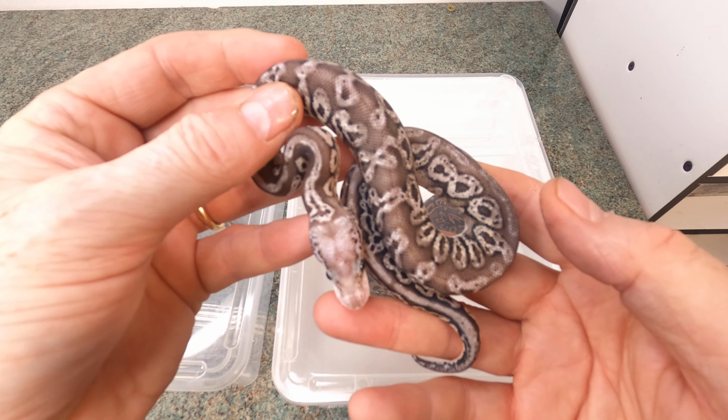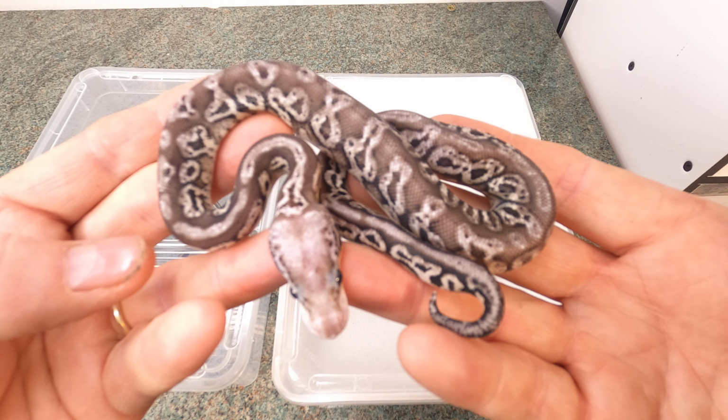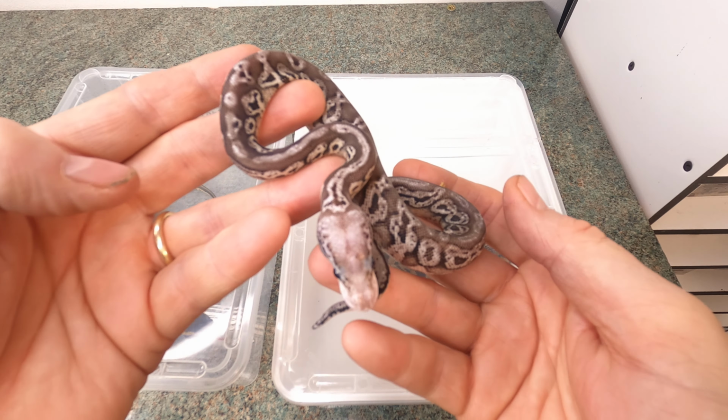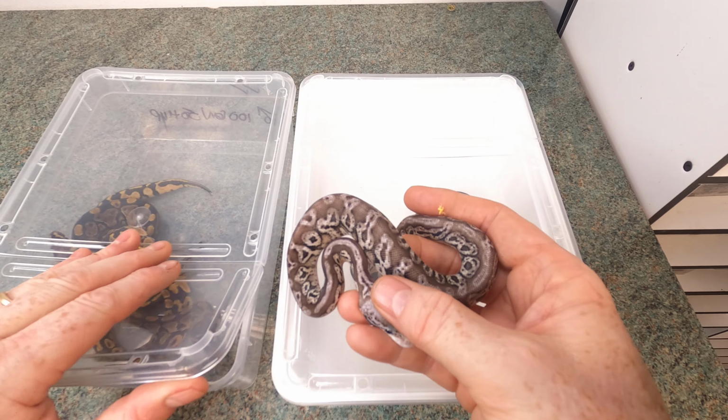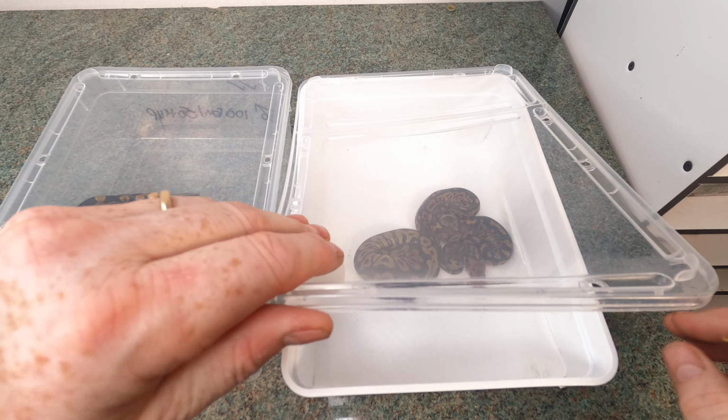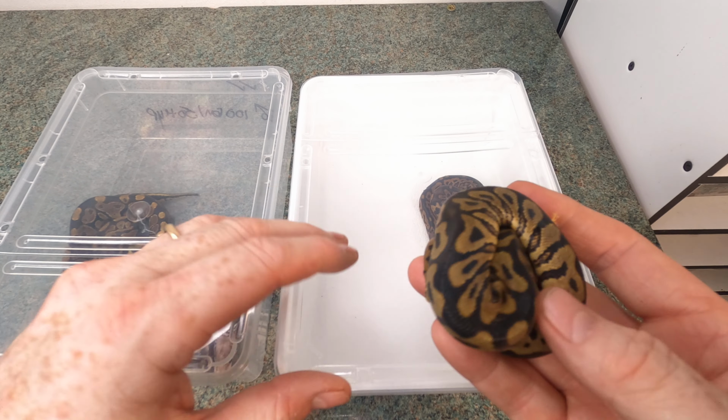This has created quite a stir, this one. There's a lot of people who really like this animal. As I say, when I saw him in the egg, I initially thought it was a clown because I just saw the head. But obviously now I don't think he is a clown. So then, is a Spotnose clown.